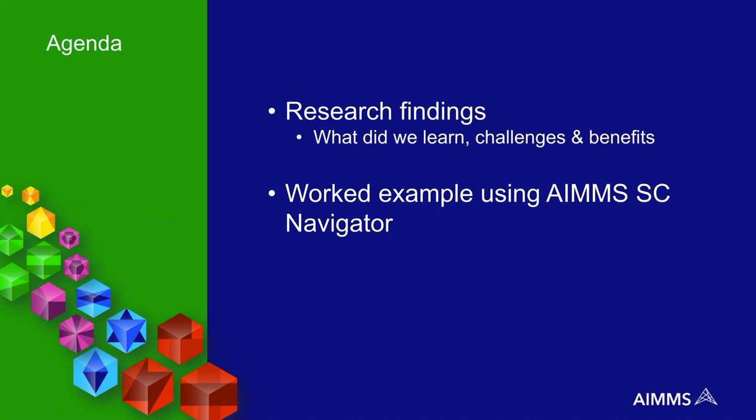So we're going to split this webinar into two sections. A really complex agenda, and I guess simplicity is going to be a theme that we want to draw out during the webinar. For the first half, it will be me, and I'm going to take you through some research findings from two sources of research, have a look at what we learned, what the challenges are around network design, and what the benefits are that can be had. And then from that, Paul will take over and work through an example using our SC Navigator product to bring to life how you can address some of those challenges and really get to the benefits and unlock the value in network design. So that's the plan for the next about 40 minutes, and we'll leave about 5 minutes at the end for questions, and feel free to type questions in during the webinar. We'll get to as many as we can at the end.